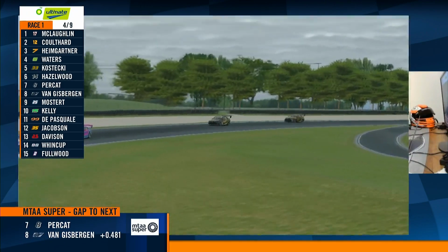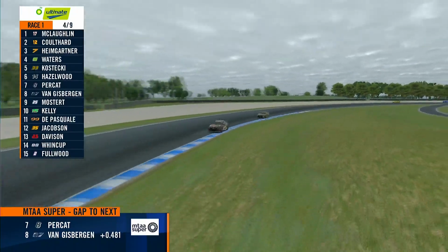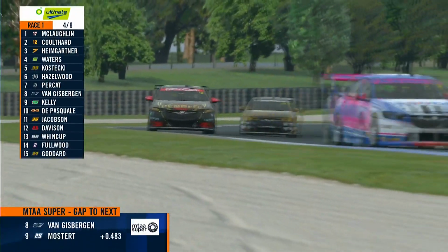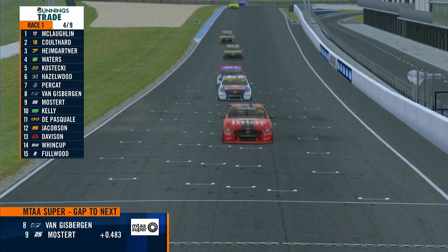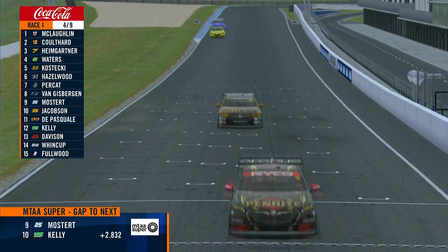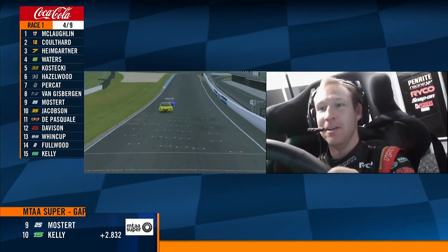Just on that topic, in terms of the incident points, they're graded through light contact, track limit variations, losing control, hard contact, contact with another car. If you accumulate 17 points, you'll cop a drive-through penalty. Accumulate 25 points, you get disqualified.